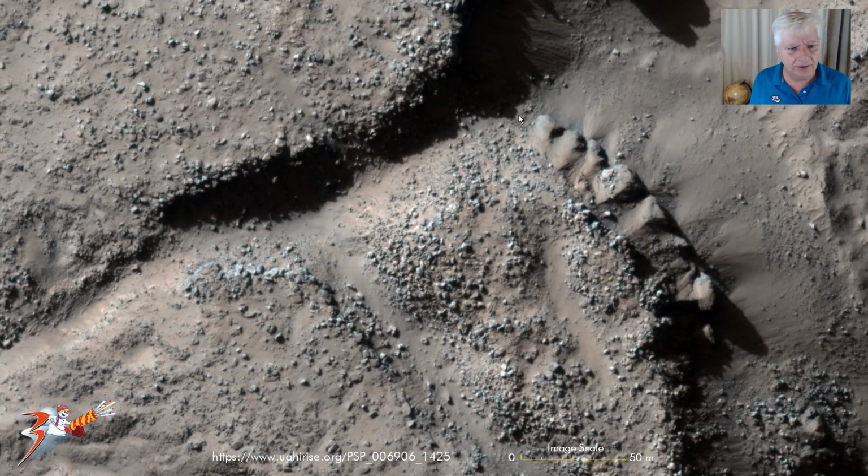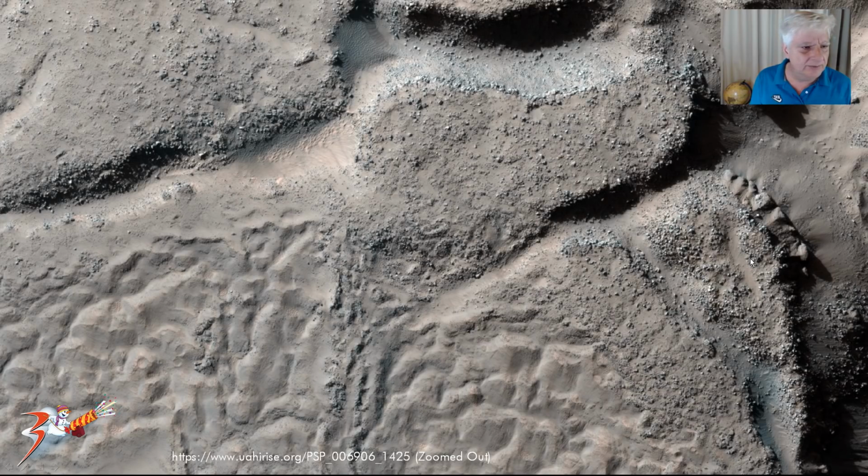Check out these huge blocks. Each of these, let's look at that one, measures about 20 to 25 meters long by about 12 to 15 meters across. Now we zoomed out, got these blocks over here, a few more over there, and these are basically the only blocks that I found apart from another smaller area. So they are rather unusual in this HiRISE photograph. Could these be exposed structures or ruins?